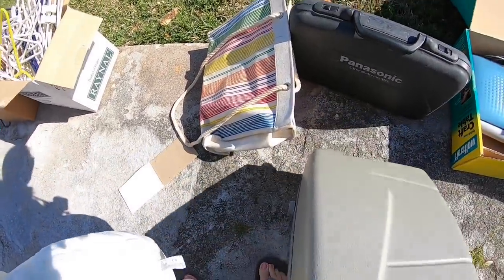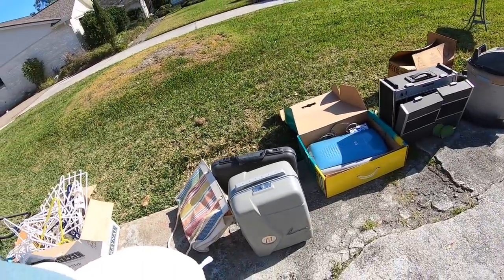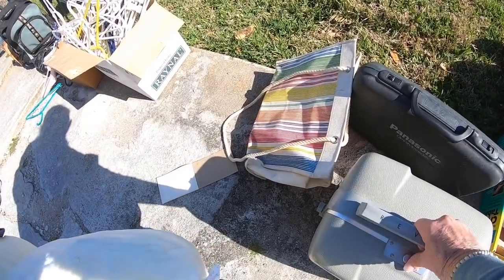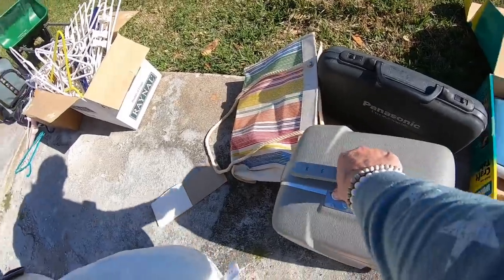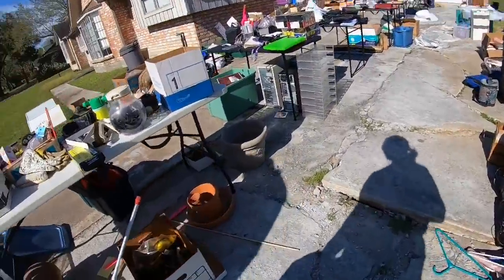Look, I don't know what in the tarnation this thing is, but it is definitely Tonya proof. I cannot seem to get this thing open, but I'm going to try again. Yeah, I couldn't get that open, but I think it was some kind of old recording, something to play movies on.